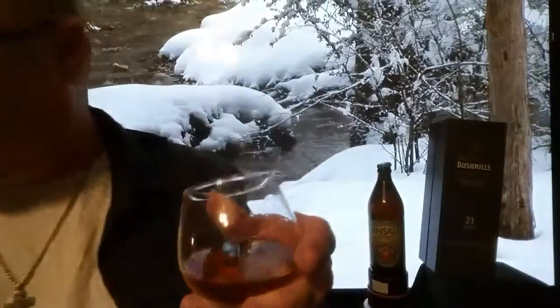I have some Bushmills 21. Oh, scenery change. There we go. Hey, cut in action. How the heck are you? I'm the Beer Whisperer. I poured exactly 1 ounce of my Bush 21. Merry Christmas to y'all. Got the Christmas music in the background.